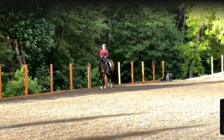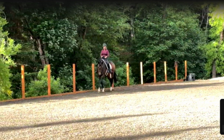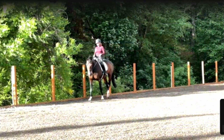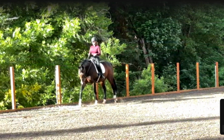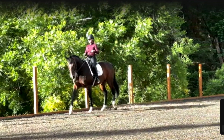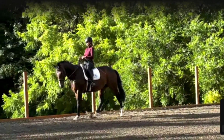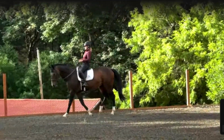And again, here in this direction, we can see she's starting to bend a little bit, so we can start to call this a shoulder in. And notice how light her inside rein is. Karen keeps giving that inside rein as she's moving the horse into that outside rein, and she stays up very beautifully.